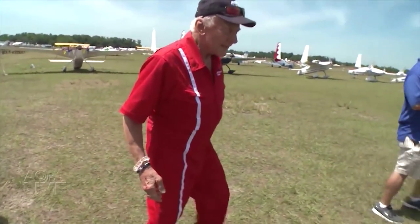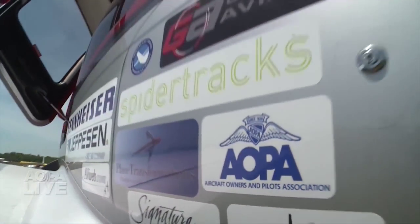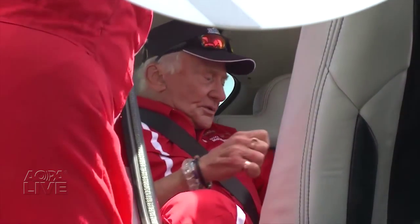The project has grown in the past year into using a Citation Mustang, as a matter of fact. The international flight is set to launch from Burbank, California this weekend. Judy Rice says she is looking forward to sharing the trip with others via social media. We are going to be sending every day on Think Global Flight, Facebook and Twitter.